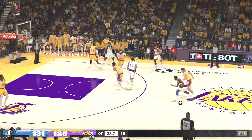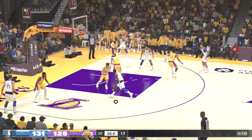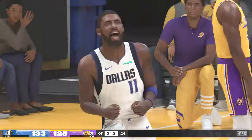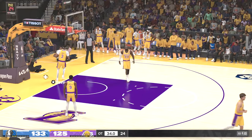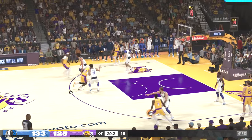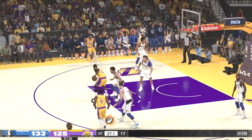Now, here is Irving. Guarded closely. Fires from 14. Again, the Mavericks score. Late in the game, up big, they continue to attack. And as a result, they may be facing just a little bit less resistance right now. They are having their way.